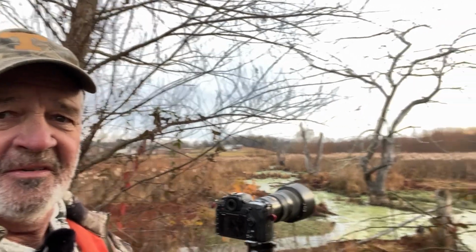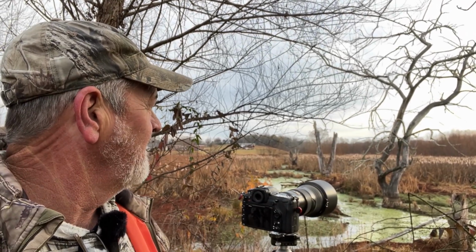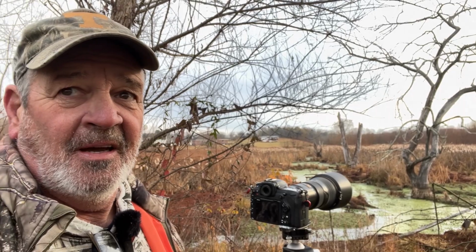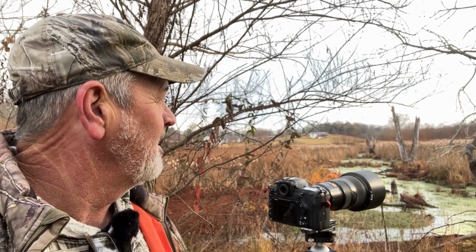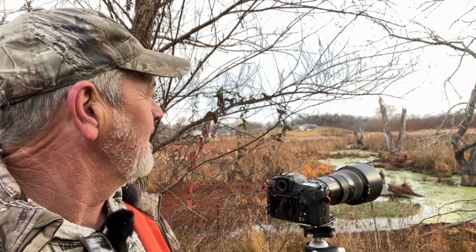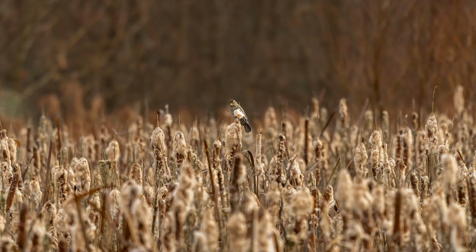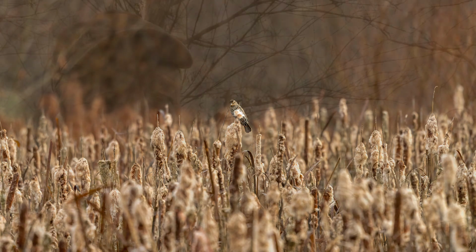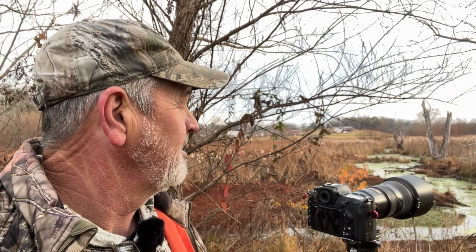Well, I stepped off the path here between some trees, and that tree right there has got a lot of activity in it. I've seen some bluebirds and some birds I could not identify without Merlin. And I also see one out there on the cattails, so I got a photograph of. And if it turned out anything, I'll show that in the video now. There's a lot of bird activity down here this morning.